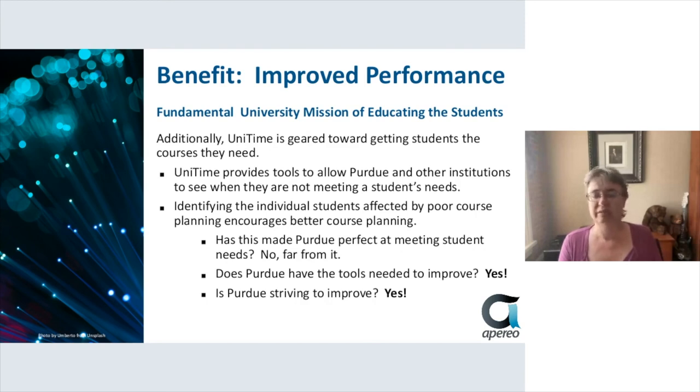And in general, UniTime itself, our mission has always been geared towards students getting what they need. We provide tools to allow Purdue and anyone else who chooses to adopt it to see when they're not meeting student needs and identify. I mean, these tools can go down to the individual student can't get this course, and they can tell you why the student can't get the course, because this course that's associated with their major is scheduled at the same time as another course associated with their major, and there's no other time they can take it. That's bad course planning. We uncover that, and we can say, you know, you've got to move those courses or make some change. These tools give Purdue what they need to be able to do that.